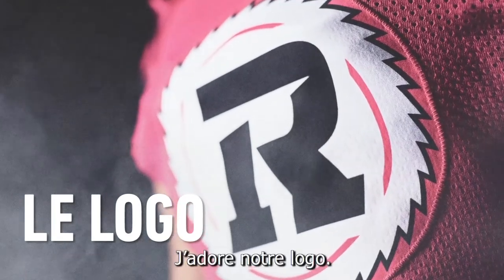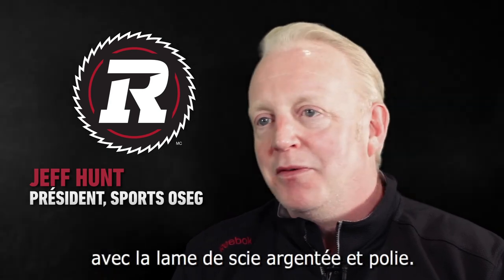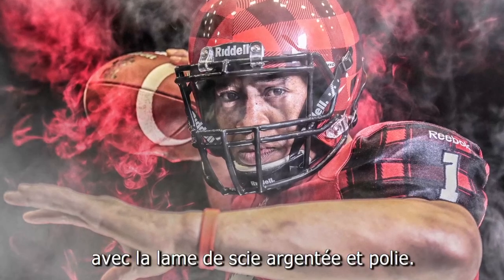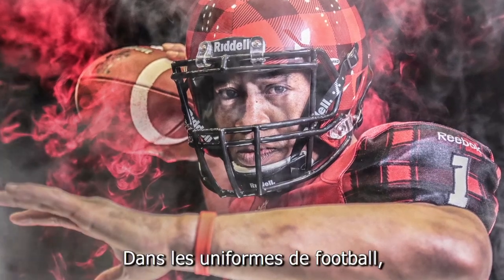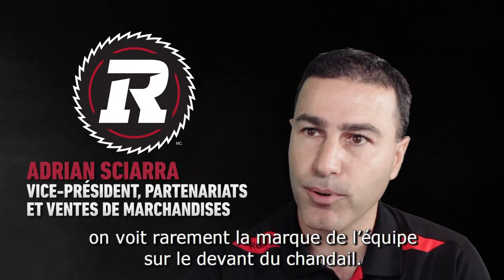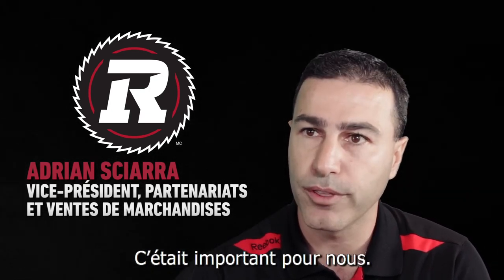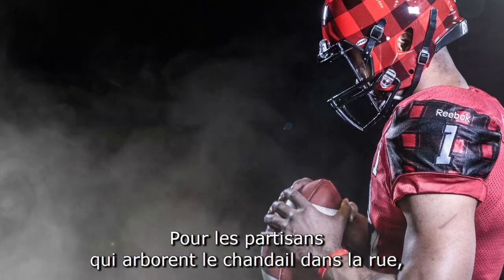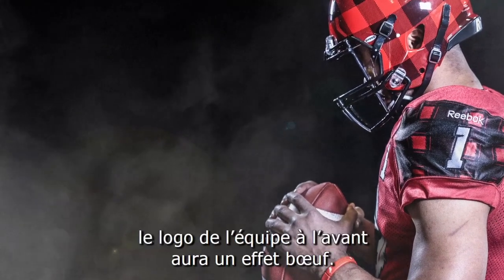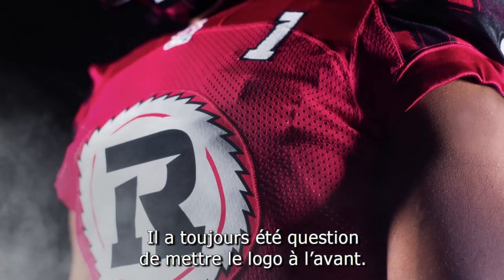I love our logo and the way it pops on that red jersey with that sort of silver polished saw blade. It's really cool. We thought that in football uniforms, you don't really have strong brand team presence on the front of the jersey, and that's something we wanted to introduce. We think from the fan jersey component, when they wear it on the street, having their team logo on the front will be powerful.